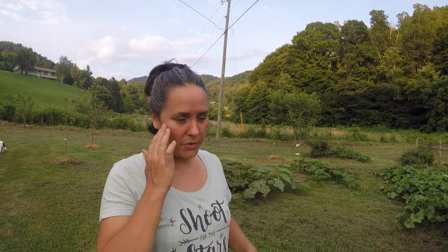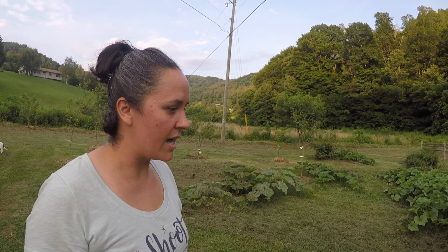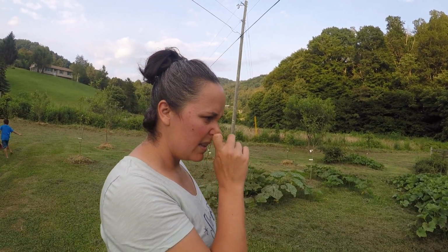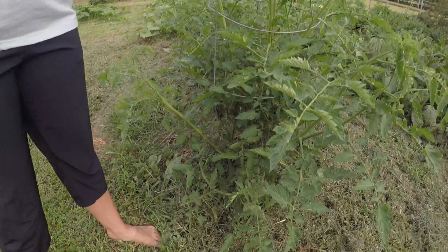This is our market garden, and next year is going to be a lot bigger. We just got back from RVing, and I just threw whatever seeds into the ground that I had. These are tomatoes right here. They need some major pruning, and I'm probably going to do some of that tonight.